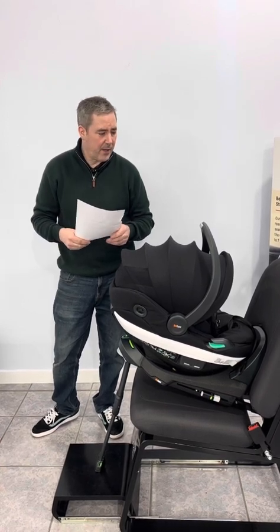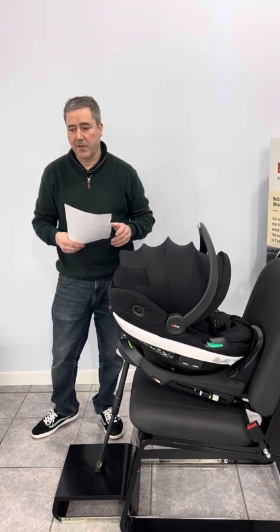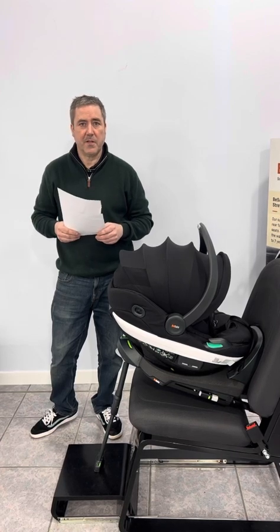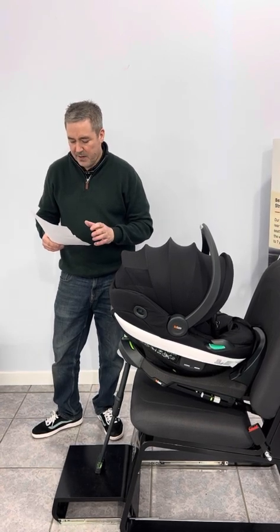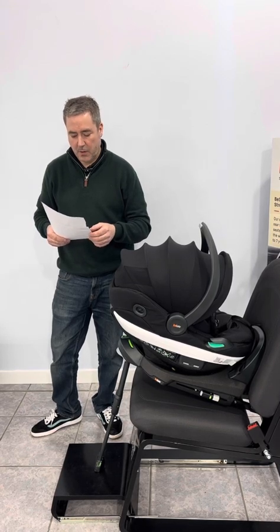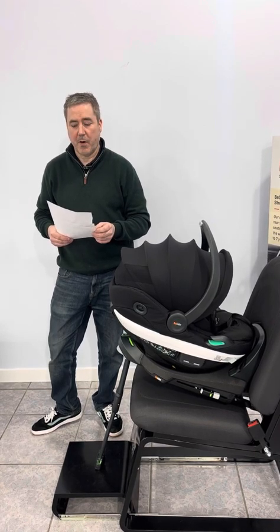Okay, the next question is, is the seat comparable to some competitor seats? It's not really. It's very different in its style. We'll go through in another video the infant carrier and its construction and what it does, and also the Beyond seat too. It's the only seat that does rotate and go up to 125 centimetres and 22 kilos. So I would say it's not comparable to anything. It's kind of a seat that stands out there on its own. Do I stock it? I will. I'll be receiving stock over the coming months.